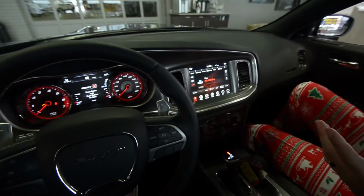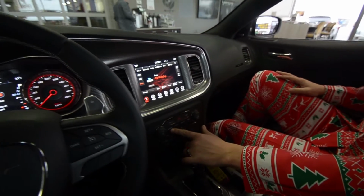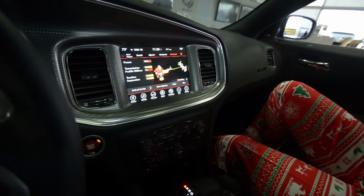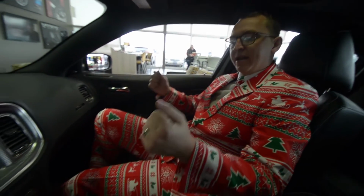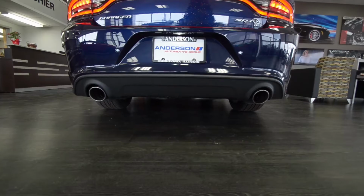Now check this out, Santa. If you want a little bit more performance while you're driving, we have a little button down here that you just push, your SRT button. And then you can see you can change your transmission. You can turn on and off your paddle shifters. You can change your suspension, your traction control. Anything that you want to do, you can customize to get the maximum performance out of this vehicle. Now, Santa, I need you to push the red ignition button.